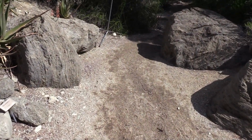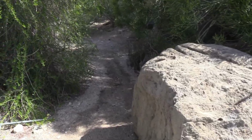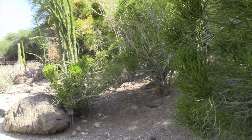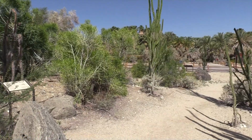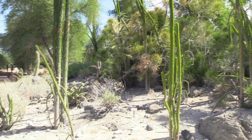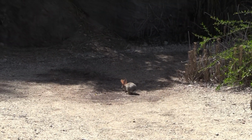Now, just because you are inside of a zoo doesn't mean you should not be aware of your surroundings. There could be some wild snakes that could be on the pathways. So it's always a good idea anytime you are on walking trails like this, especially if you're visiting one of the many desert parks, just be cautious where you step. That's how this garden was built. And I love all of the different cactuses. The southwestern United States. We got the plants of Madagascar. Another wild bunny rabbit.